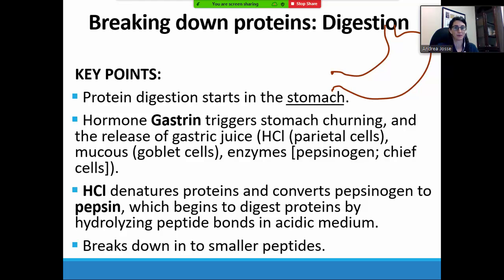Or if you go to a restaurant, which unfortunately a lot of us have not been to the past little while, and you see and smell food, you see people eating food, it gets you hungry and it gets your stomach going. That's the hormone gastrin. Okay, so this is what it does. As I said, it triggers the churning of the stomach and it starts the breakdown of the food inside the stomach. It also has a very important job of releasing gastric juice.